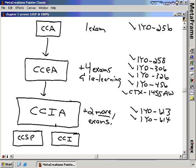Both of those are more difficult exams designed at a very high level approach to take you from the requirements development all the way through to the end analysis and implementation of the project. So the idea is the CCA is intended as an implementor, the CCEA is intended as an engineer, if you will, and the CCIA is intended as a high level person that's doing a lot of large scope Citrix implementations.